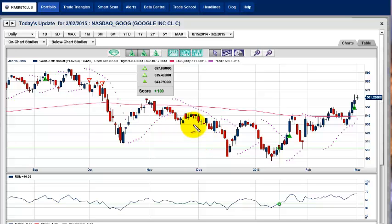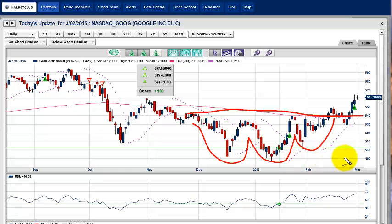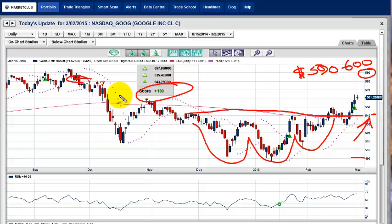I think you've got this sort of pattern here that looks really powerful, and the fact that we've gone over this level, so you can measure from the 490 level to the 540 level, and that's basically $50. So that takes you up to this level here, the 590s, which takes you back to these resistance levels right here. So I would think 590 to $600 is the current target zone for Google based on it coming out of this formation, and all of the signals are green, positive, and 100. So we're looking for this market to go higher.